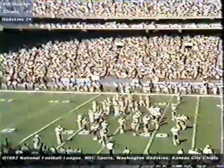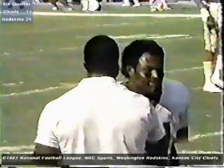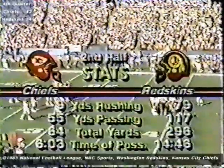Lewis Haynes down for Kansas City. Washington has the ball. Washington has the lead. 39 yards on the kick. The return in the neighborhood of 14, 16 yards for Mike Nelms. The Redskins do have the field position.